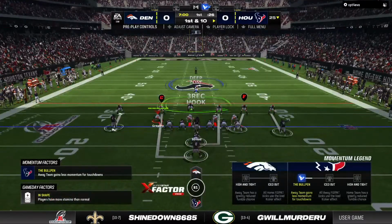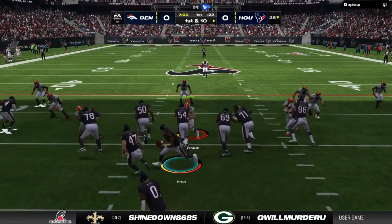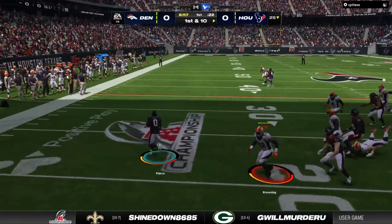Okay, quick! Unlock line! Unlock line! Go!